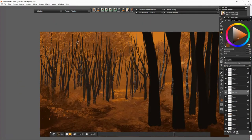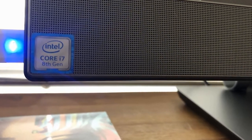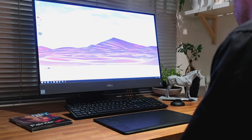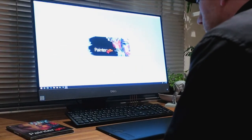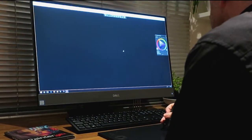Intel have worked closely with Corel to make Painter 2019 the most enjoyable release to date. The 8th generation Intel Core i7 processor has made the overall experience much faster and smoother to work with. Intel very kindly sent me this high-spec system to demonstrate the benefits of their processor. The first thing I noticed was the loading time was super fast and the software was ready to go in seconds.